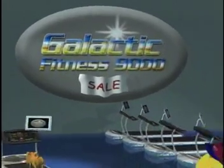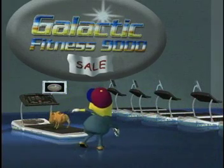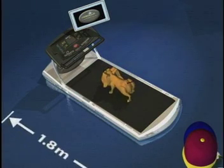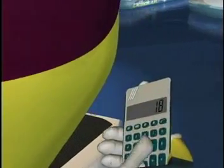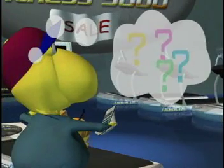You know, in reality, things aren't always exact, and good estimation skills are really important for living successfully. For example, Norbert here wants to see if the Galactic Fitness 9000 treadmill will fit in his spare bedroom. The dimensions for the base of the treadmill are 1.8 meters by 0.9 meters. Norbert's calculator indicates that the base area of the treadmill is 16.2 square meters.